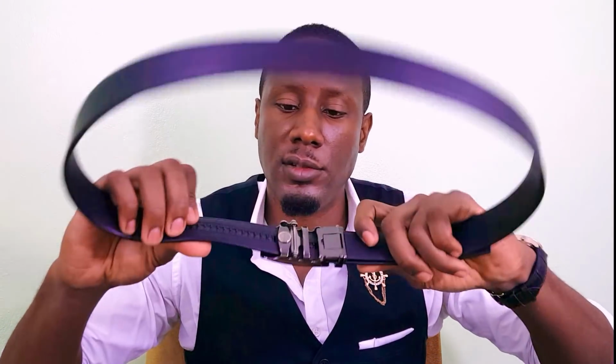And I have one here. They're pretty easy to use, and they last a lot longer than the regular belts. You just put it in like this, snap it in, and it stays like that. Check it. These are the grooves in it.